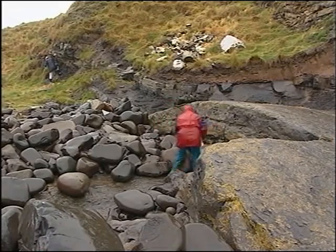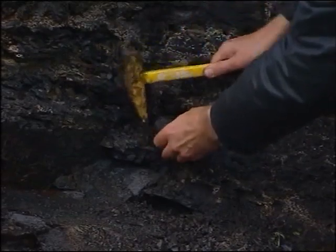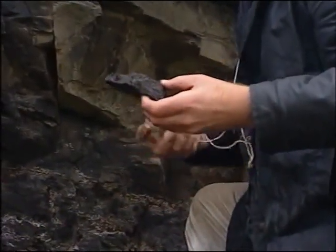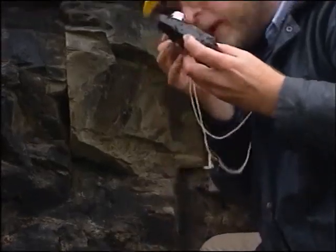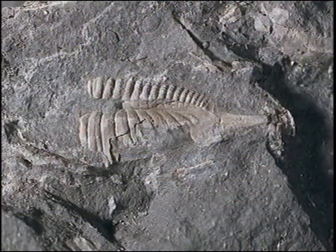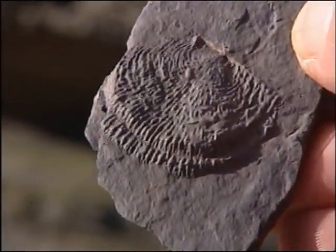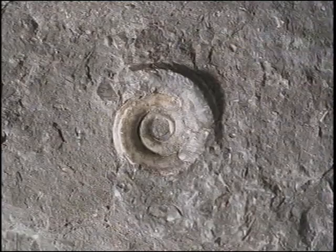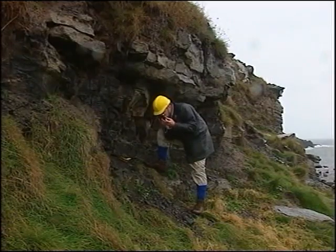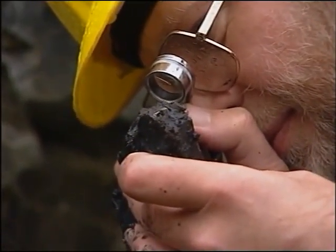Above the limestones, we come to dark mudstones again, with a rich fossil marine fauna, including, for example, trilobites, brachiopods, and gastropods. So we're again in the deposits of somewhat deeper, quieter waters as a new cycle of sediment accumulation begins.